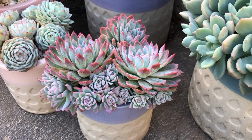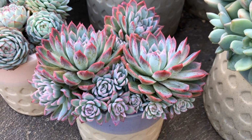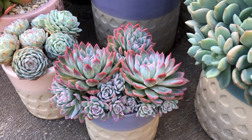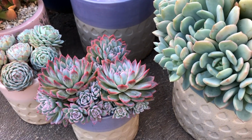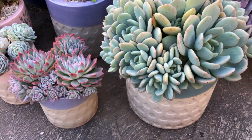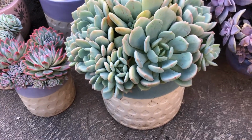Look at these violet queens now. Look at the colour that's happening. That's because it's cooling down at night. I'm so fortunate here in Melbourne and in Victoria, I guess, because the weather is just really quite perfect for growing succulents.